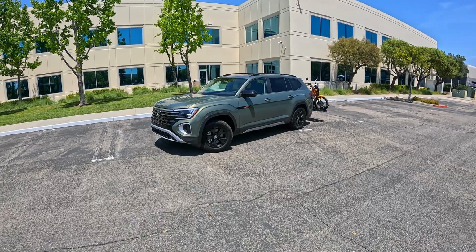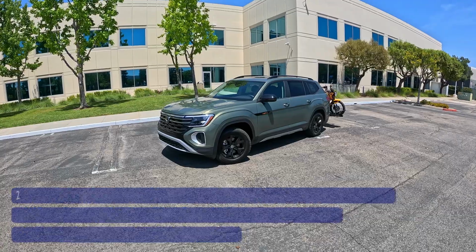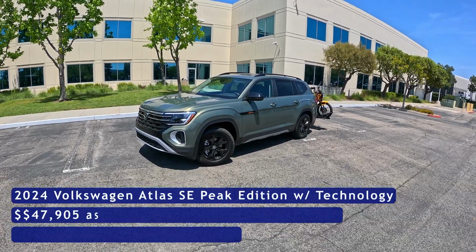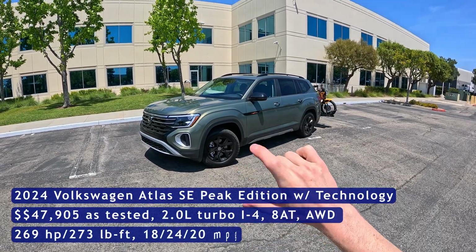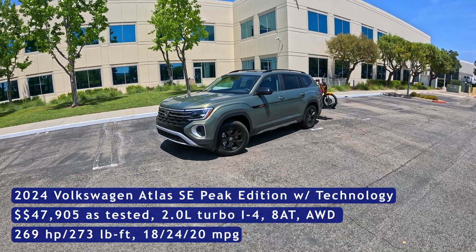Hey everybody, it's Charlie from Daily Motor, and I've been spending the last week with the 2024 Volkswagen Atlas SE Peak Edition. For those of you who don't know, pretty much every single brand across the market right now needs to make some sort of rugged looking version of their compact and mid-size crossover vehicles.